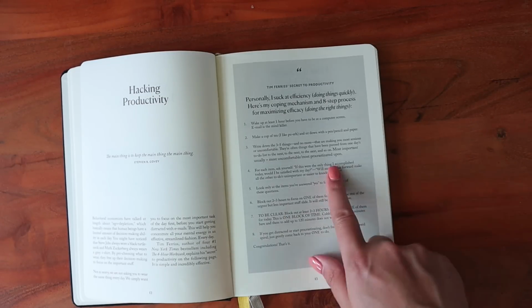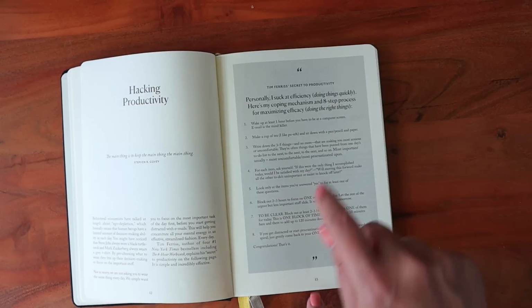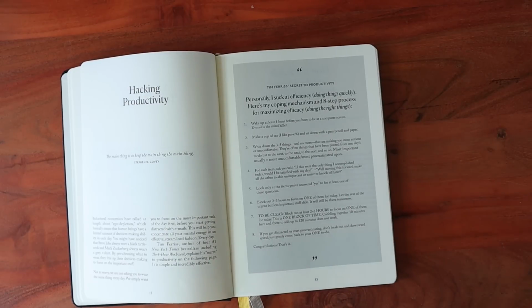3, write down the 3 to 5 things and no more that are making you the most anxious or uncomfortable. They're often things that have been punted from one day's to-do list to the next, to the next, to the next. Most important usually equals most uncomfortable or procrastinated upon. I feel like I just got called out right after what I just said.